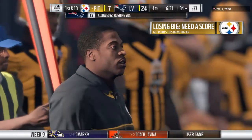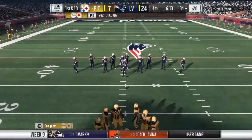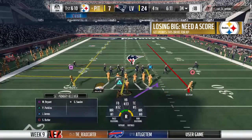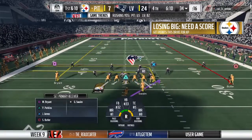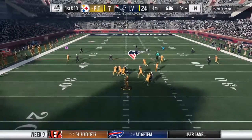Decent start to the drive, but let's face it, they need a lot of things to go right in a short amount of time, down 3 scores. Yeah, they're going to run their 2-minute offense here in this game, but this is for future games. Can they get better and be ready for the next time, hopefully with a chance to win?